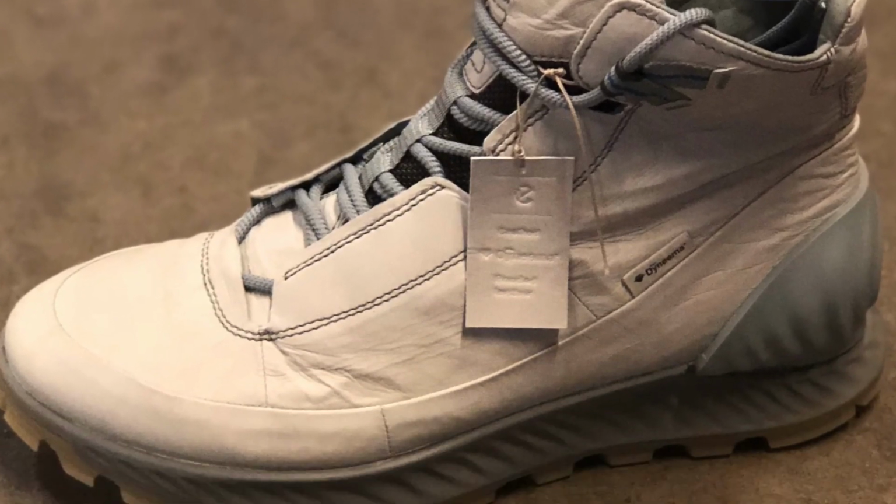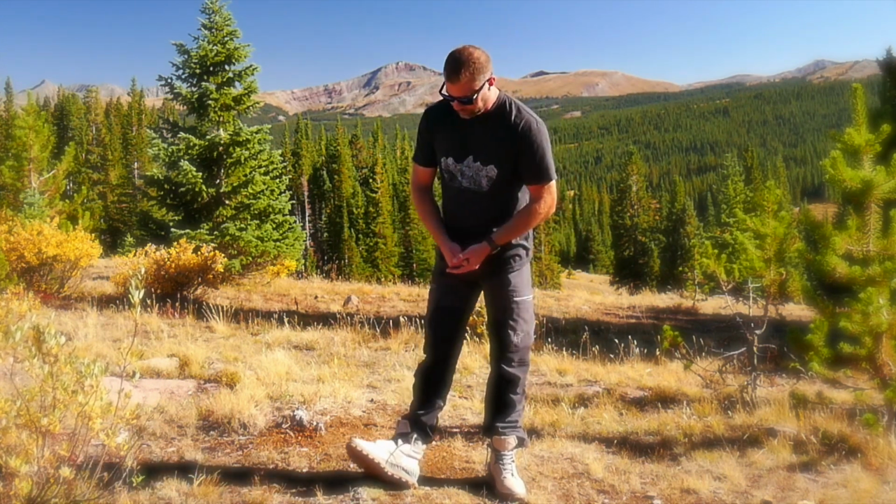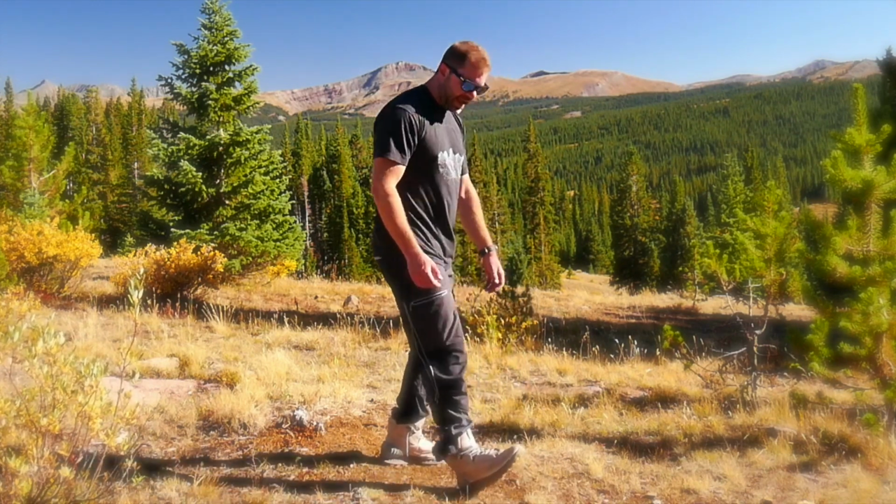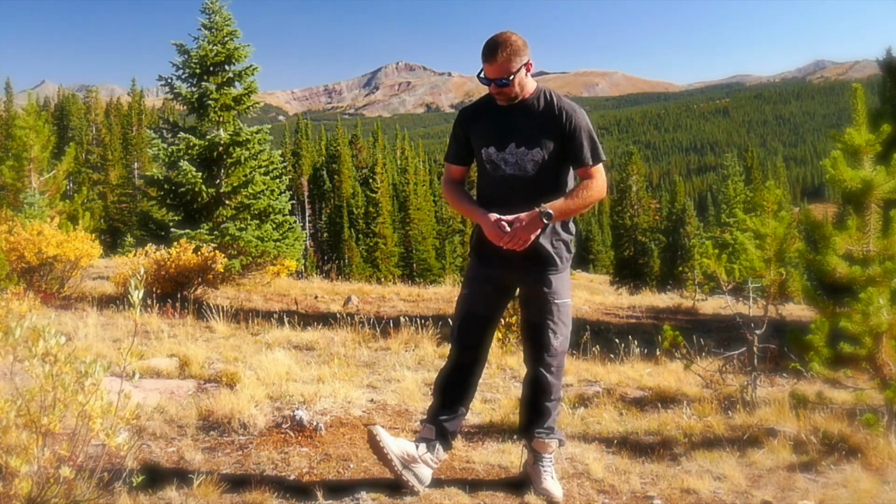Also, the price point is extremely high, in my opinion, $300. Given the fact they use the Dyneema fabric and the Forane and all this cool technology, that might make more sense to you. And also, if you appreciate the aesthetics, which I do, then yeah, that's a fair price for sure. But yeah, they're really cool shoes. Look at those things, badass. It's very comfortable.